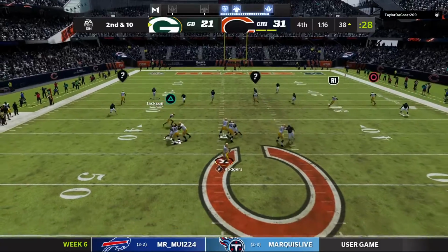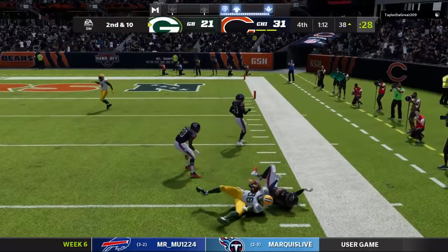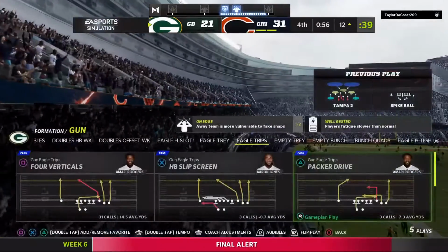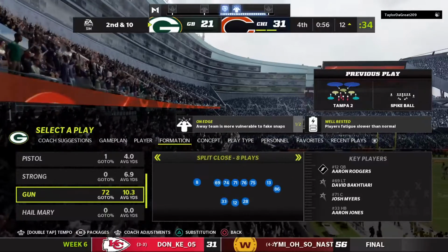To throw is Rodgers. That ball caught by Slayton. And he gets this one inside the 15, just a yard or two shy of the 10. 26 yards on the play there. And it'll be 2nd and 10.